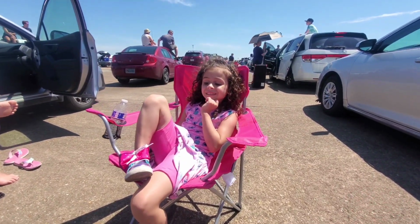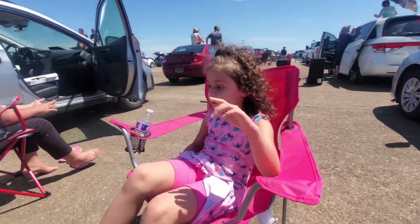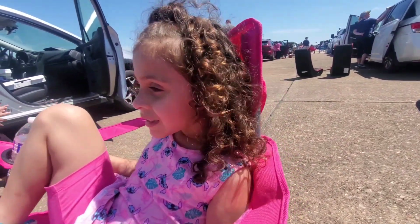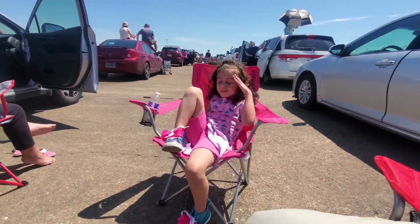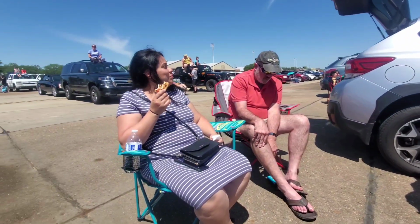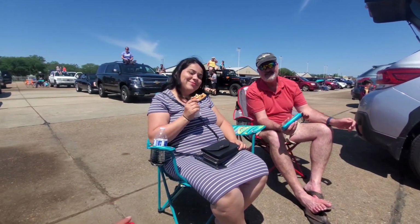Hey, Lorelai, lean forward again. Show me your Goldilocks. Look at these Goldilocks. You ready for the air show, Lorelai? Yes. Hey guys, smile, both Zuli and Dad.